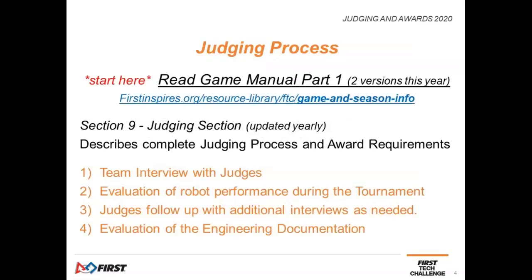So let's start with the judging process. And the first place to start is read the game manual part 1. There are 2 versions this year. One is for traditional events and one is for remote events. And judging will be moving forward with the remote event, so make sure you read that section. Section 9 in the remote events will give you a little more detail as to how the remote judging will work. And this is the link that will take you straight to the page that has those manuals. And they were updated yesterday with the judging content.